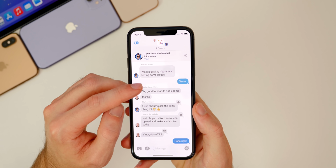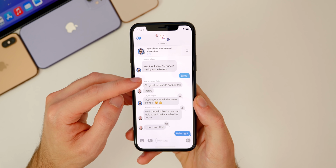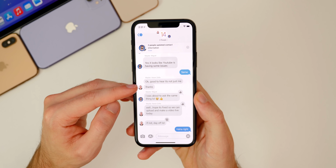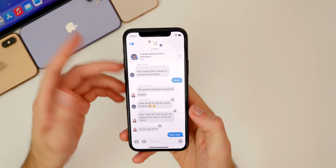So for example, right where it shows the name of the people talking, obviously I'm not going to show phone numbers right now, but where it shows the name, it would show just their phone number, even though their profile, their icon over here would show the letter indicating that I have saved them as a contact, but for some reason it still shows the phone number right there. So that is a strange bug.